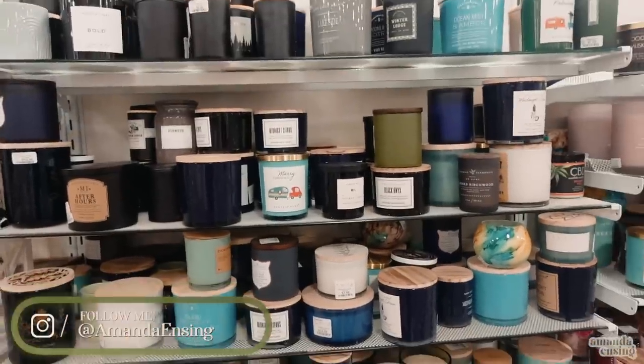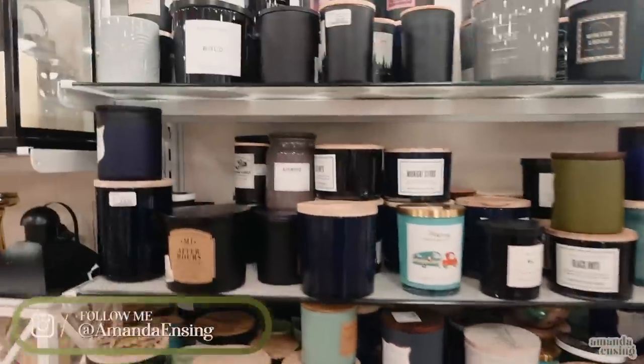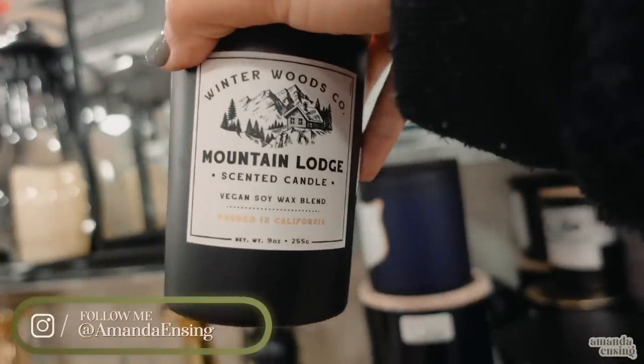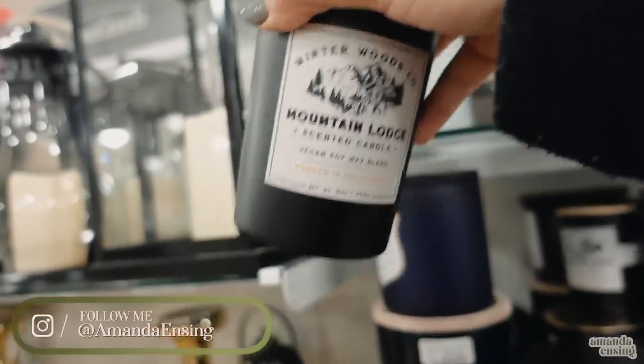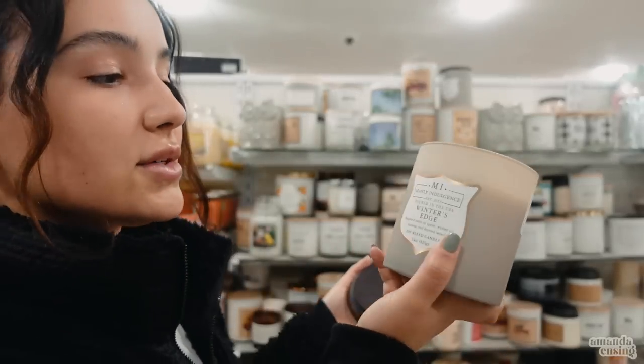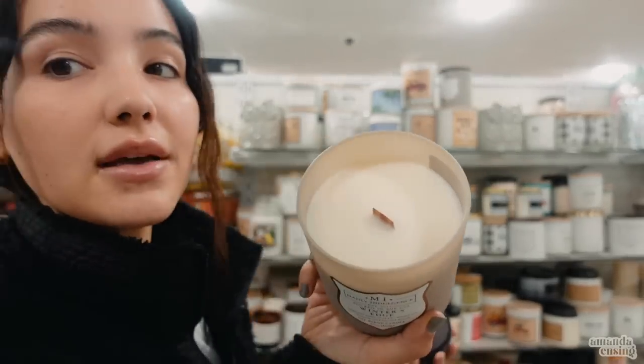Candles are so underestimated at Home Goods. You can find so many good brands. Like, I was just smelling this one. Soy wax blend, poured in California. It smelled really good. This is the brand I talked about in my vlog too, so good. It has the wood wick, they smell so good.